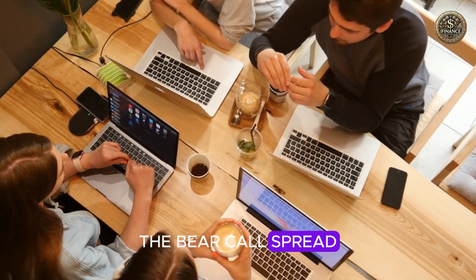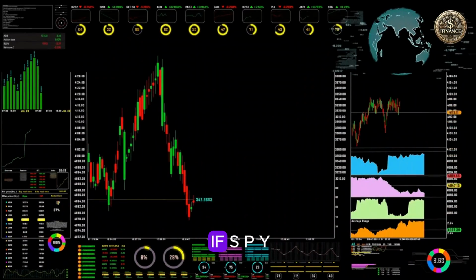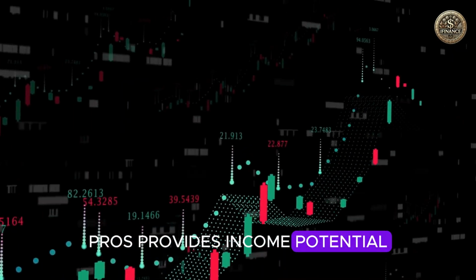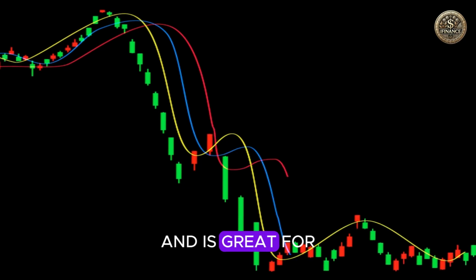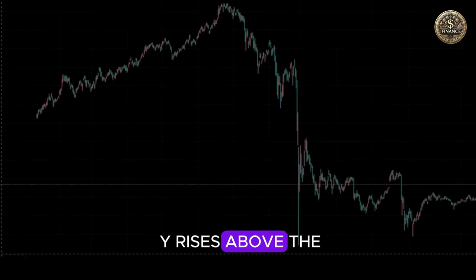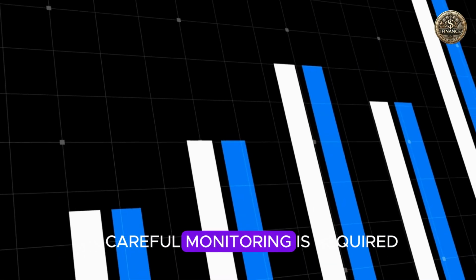The bear call spread is ideal for markets with neutral to bearish sentiment, but can be risky if SPY moves higher than expected. Pros: provides income potential with limited risk and is great for slightly bearish market conditions. Cons: if SPY rises above the strike price, the potential loss is substantial, so careful monitoring is required.